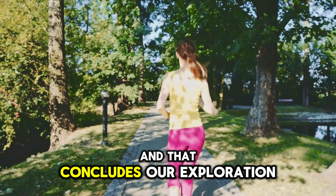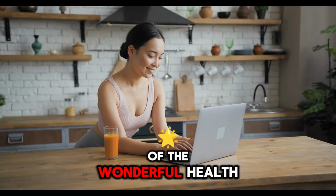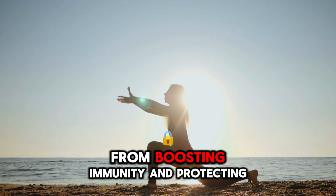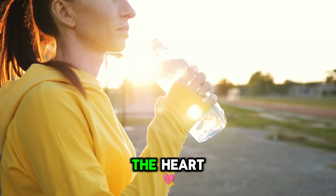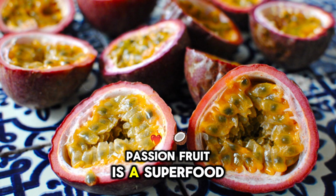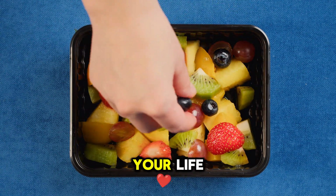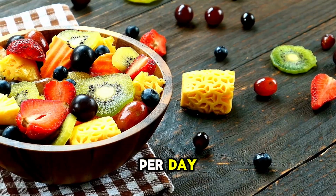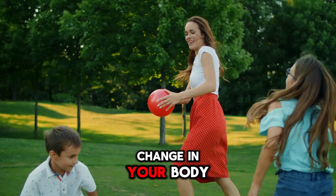And that concludes our exploration of the wonderful health secrets of passion fruit. From boosting immunity and protecting the heart to improving the brain and bones, passion fruit is a superfood you should add to your life starting today. Begin with 1 to 2 fruits per day and feel the positive change in your body.